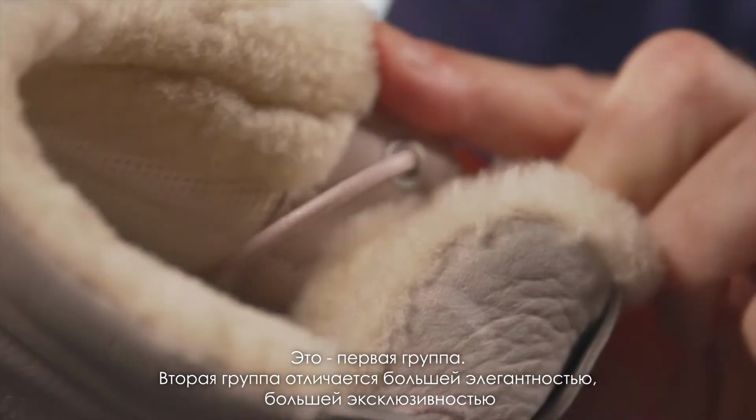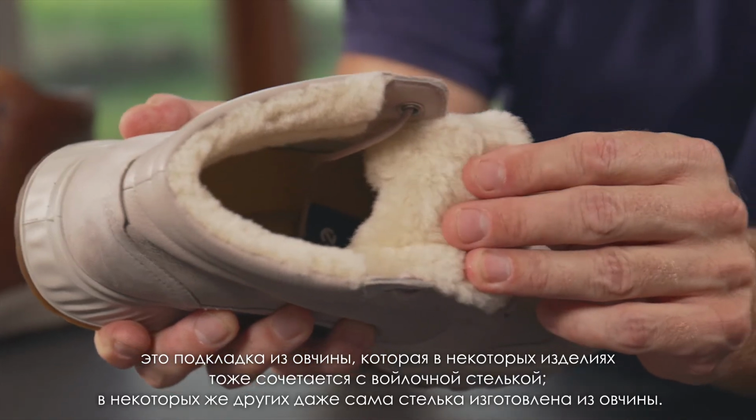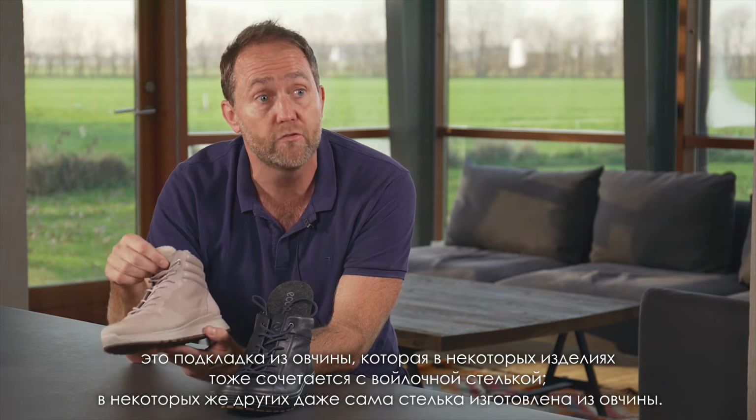The second part is a little bit more of an elegant sheep lining, a little bit more exclusive, but also coming with the same felt lining, or even in some products it will actually come with a sheep insole as well.